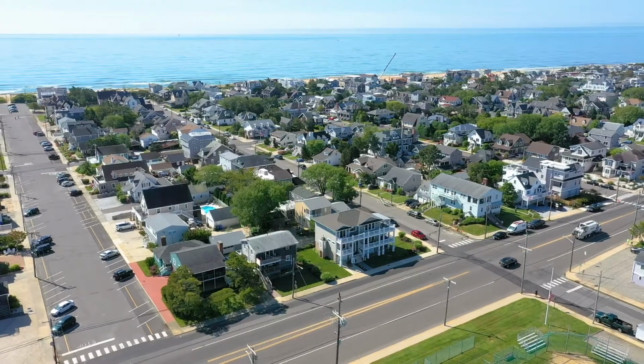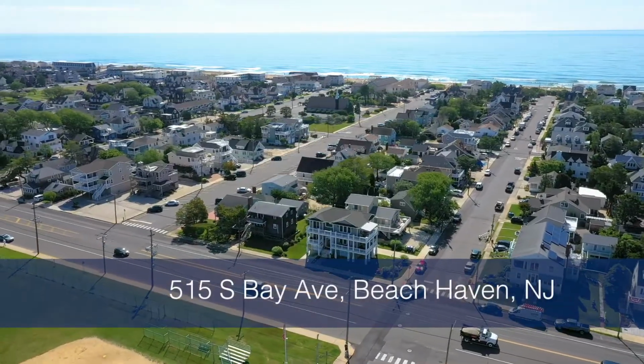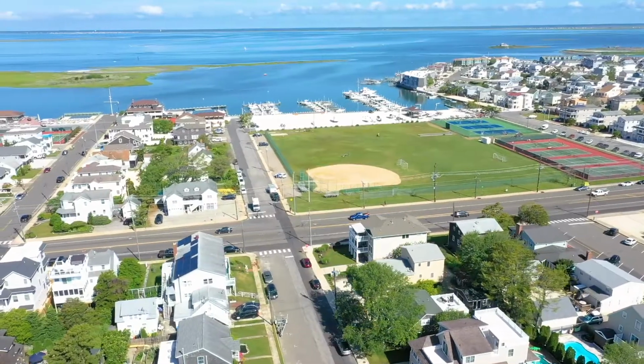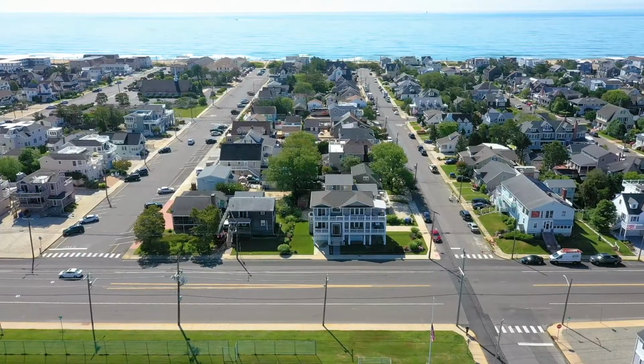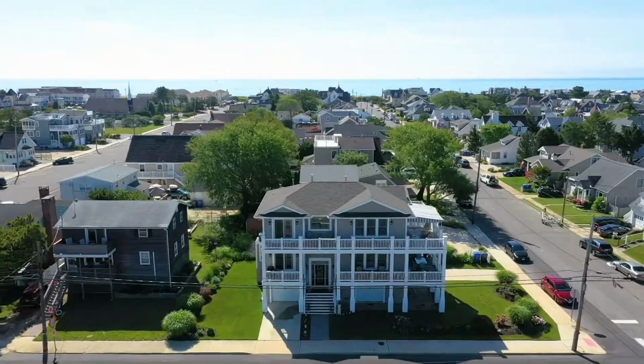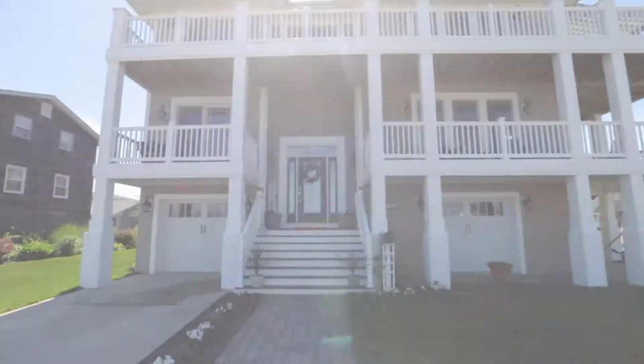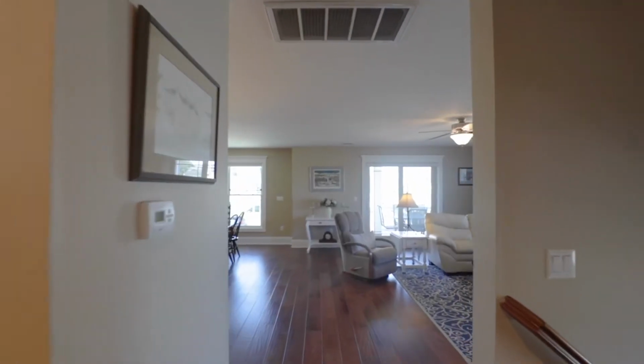This home isn't just about the awe-inspiring bay views and brilliant sunsets that fill the spacious residence. It was chosen for its rare combination of oceanside living while offering bayfront vistas. This 4-bedroom, 3-full-bath nautical getaway offers the best of both worlds.